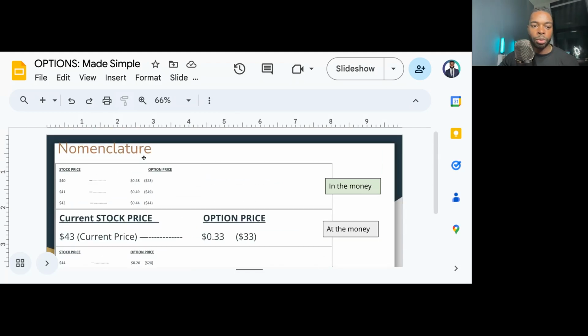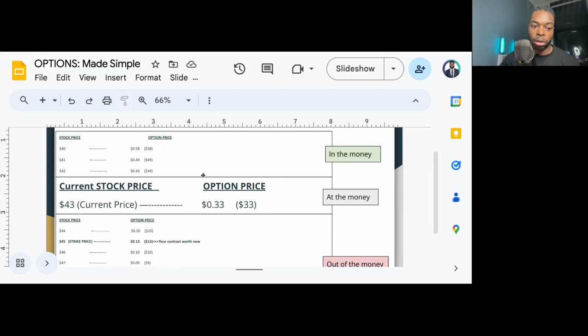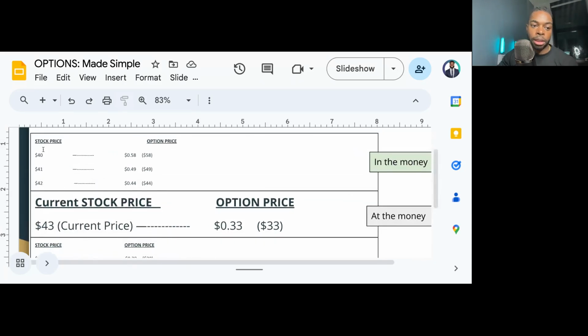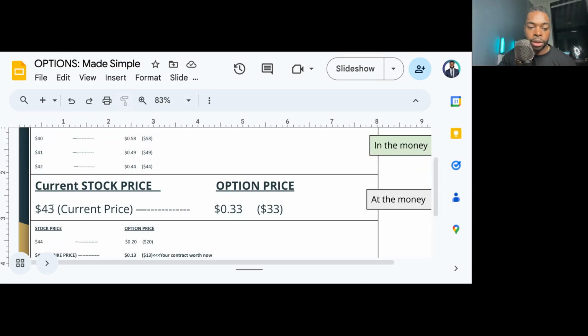Something I did want to show too was the nomenclature. So for instance, let's say we're getting calls. On the left hand side, you can see the stock price, and then on the right is the option price for each associated stock price, at each strike. Currently, let's say this stock is trading at $43. So this is called at the money.